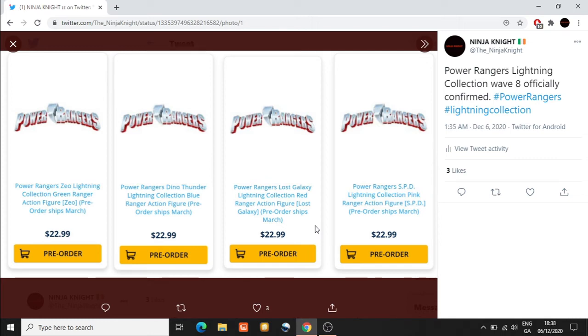Let me know what you think about these figures coming out. Which one are you most excited about in this wave? Is this a wave that you might skip, or is this a wave that you are going to cherry pick, or is this another pre-ordered wave?